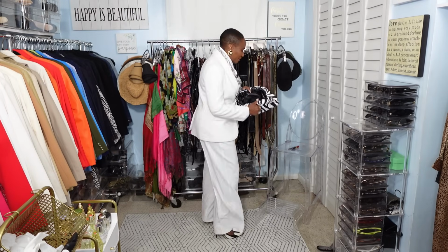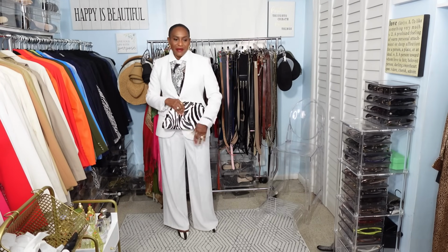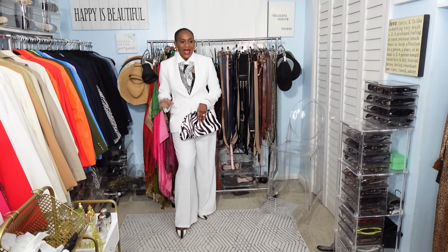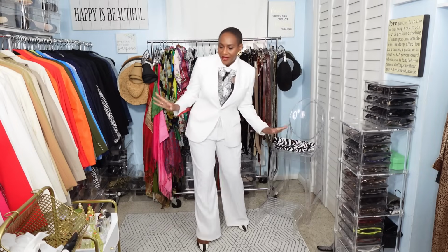Yeah, all right. Let me just drop this in here and then I can pack my other things in there, because I didn't pack the bag because I wasn't sure which one I was going to take. All right, I'm set. Okay. Now for fragrance.